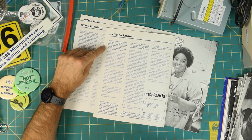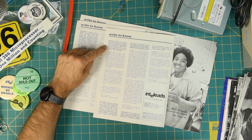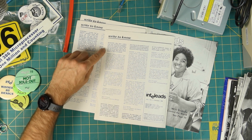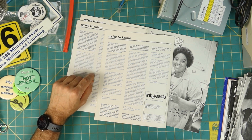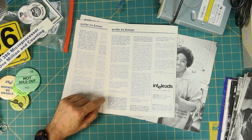All right, well, here's a hard-hitting question. Why don't copiers copy blue letterhead stationery? One of the copiers in my building does if you press the darker button, but the quality of the copy is not very good. Why doesn't Intel switch to black letterhead? Oh, now this actually is a legit question.